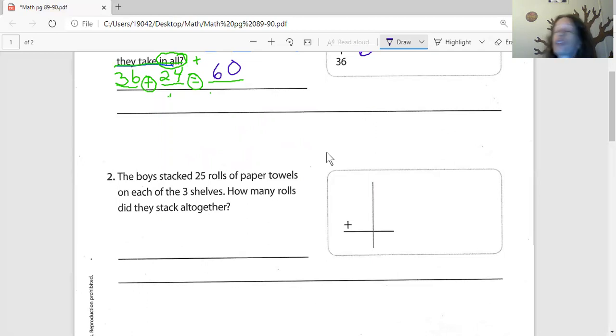All right, Brianna, what is the math question? How many rolls did they stack all together. Perfect. Thank you, Brianna. And Kylie, what is the math word? Just a question mark. It's not the question mark. What's the word right before the question mark? That big long one.